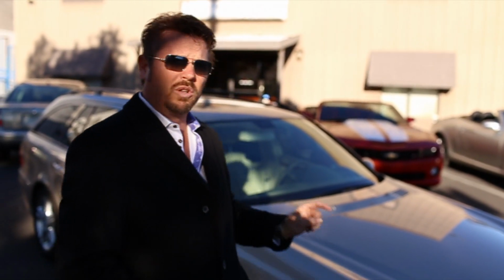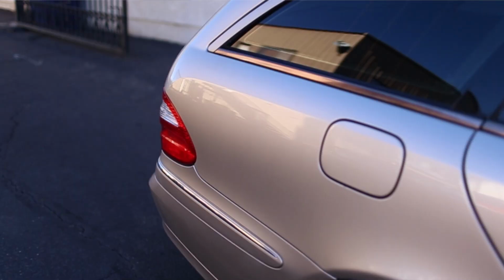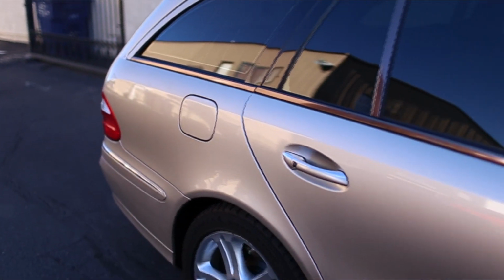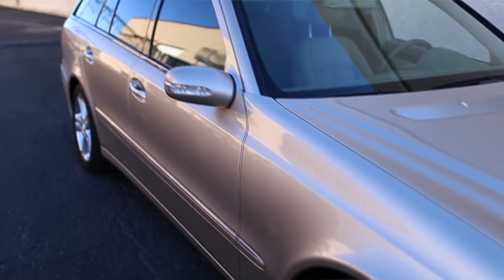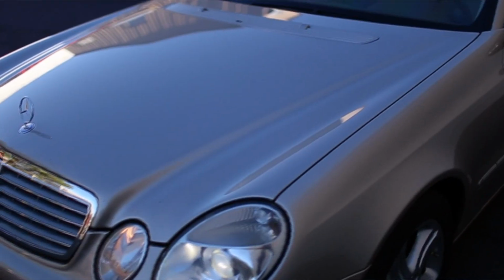And it shows. When you look at this car, it is beautiful inside and out. Original paint, factory beautiful. Not a lot of chips on the front like you'd normally see on a car. This car just is top shelf stuff in and out.